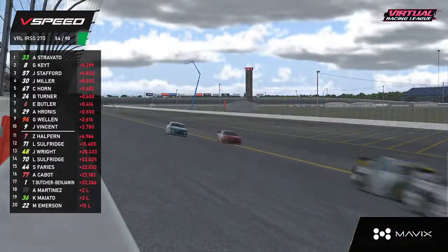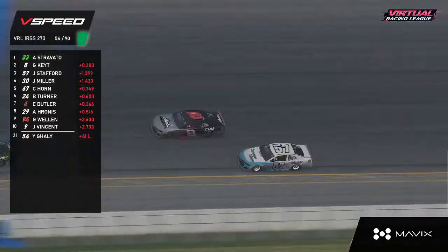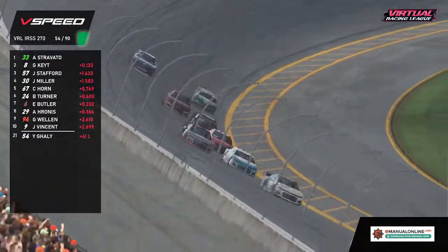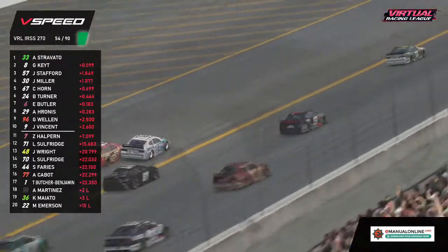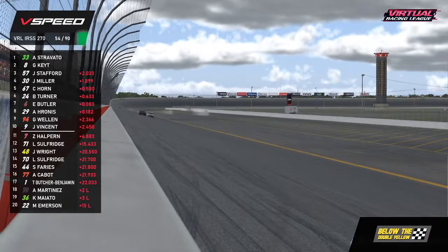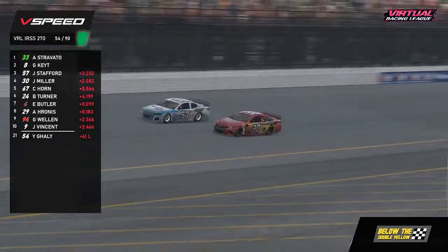That is Joe Stafford. They keep it green. Let's see what happened. As Joe was down on the inside trying to make the pass for second, he gets a little contact with the 8. Gets a tap from the 30, and that sends Jeremy Miller down the racetrack, but they save it. What an incredible job of merging back on the track.